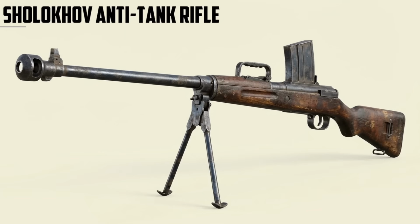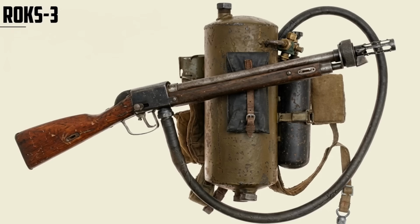Sholokhov anti-tank rifle. This was a very early anti-tank design based on older technology. The Sholokhov was quickly overshadowed by more modern rifles as tank armor became thicker, ending with specialized firearms. ROKS-3, a specialized flamethrower disguised to look like a standard rifle. The ROKS-3 used this trick to prevent the operator from being targeted by enemy snipers.